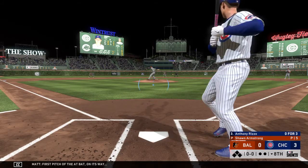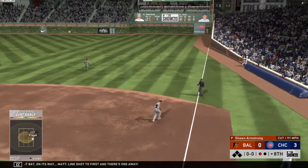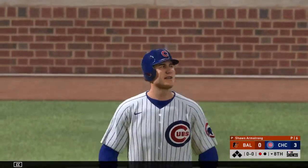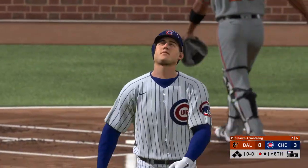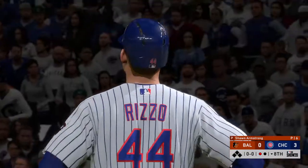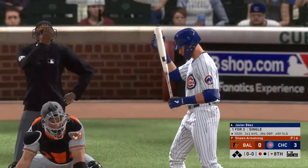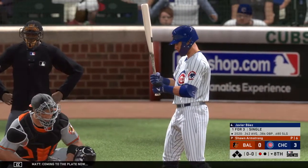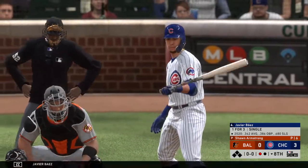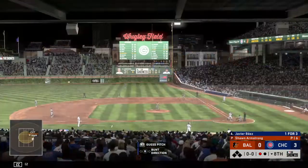First pitch of the at-bat on its way. Line shot to first, and there's one away. The batter, number nine, shortstop, Javier Baez. Coming to the plate now, Javier Baez. He's coming off a month in which he earned National League Player of the Month recognition.